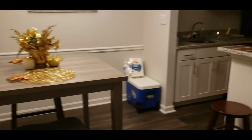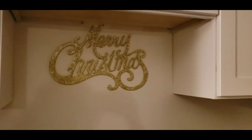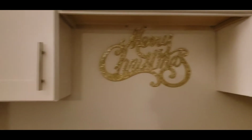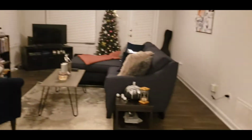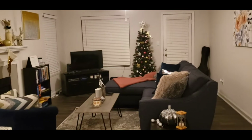But yeah, guys, these are some of my decorations. Oh, and there was a picture up there. I took that down and put the Merry Christmas sign. I wasn't going to do too much this year. Oh, excuse me, I knocked into the table.